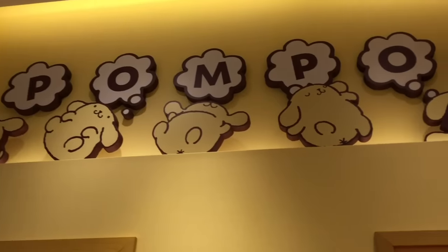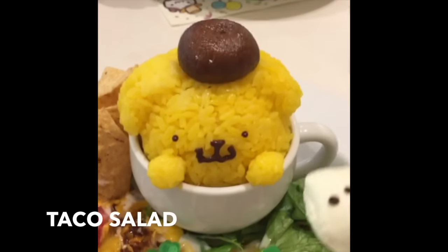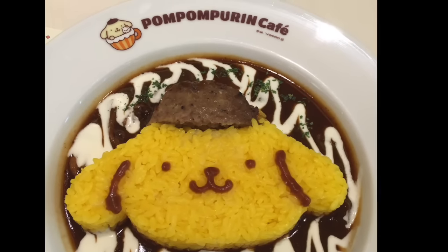So here we have a PomPomPurin themed taco salad complete with a little mushroom hat and a bowl of rice. And here we have a traditional curry complete with PomPomPurin's face on it.